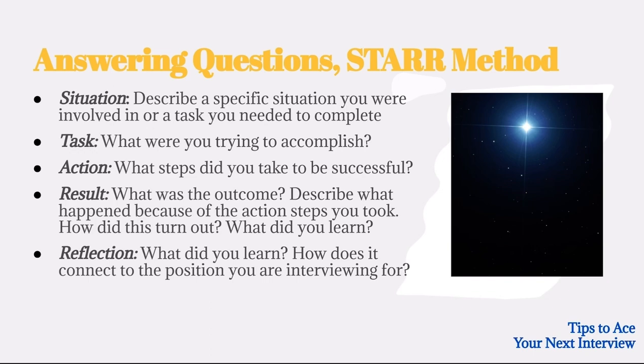Try to apply this. So talk about the situation, discuss what you're trying to accomplish, talk about those specific action steps, what actually came of it, right? Like how many people were helped, what grade did you get on the project, did your team win? This could be anything, right? And then reflect on it.